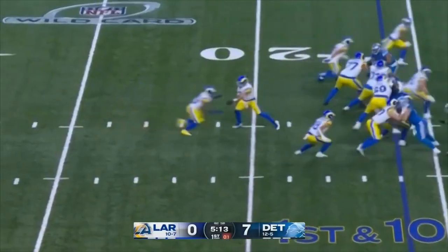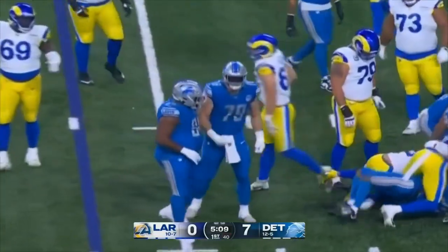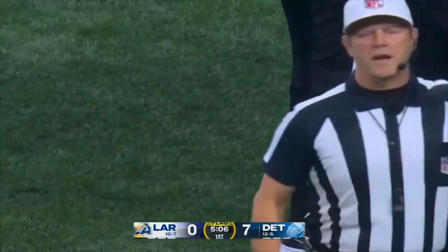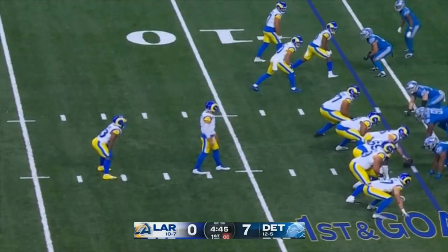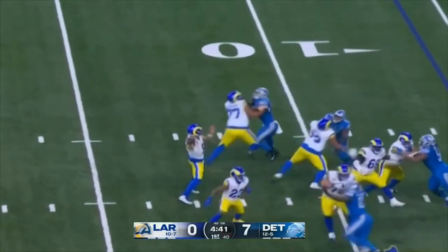Kyren Williams runs right, around the 12-yard line there. After the play, personal foul. Defense, number 31, pulling the player off the pile. That's half the distance to the goal, automatic first down. First and goal from the 6.